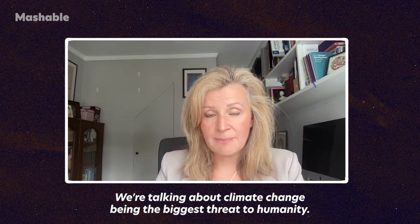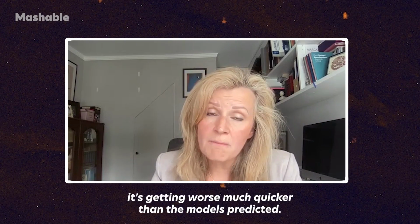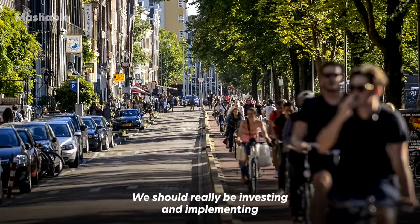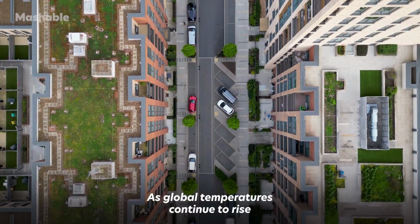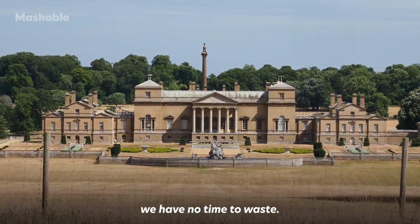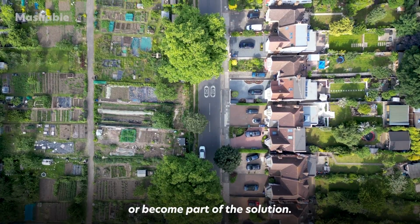We're talking about climate change being the biggest threat to humanity. As the climate scientists have highlighted, it's getting worse much quicker than the models predicted. So we really shouldn't be cutting back. We should really be investing and implementing such initiatives for individual homes at larger scale. As global temperatures continue to rise and climate records are smashed year-round, we have no time to waste. Our cities face a choice: either contribute to worsening the climate crisis or become part of the solution.